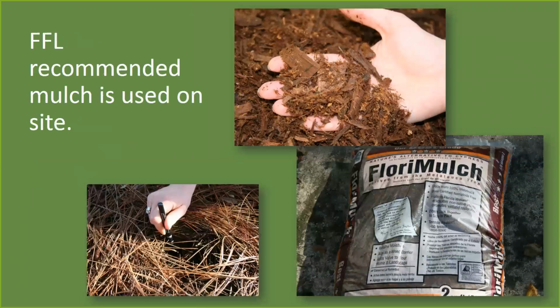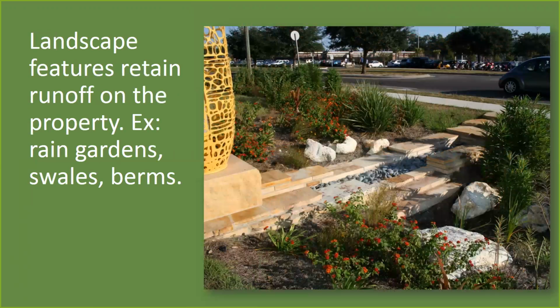FFL recommended mulch is used on site. Landscape features retain runoff on the property, for example, rain gardens, swales, and berms.